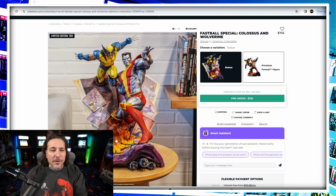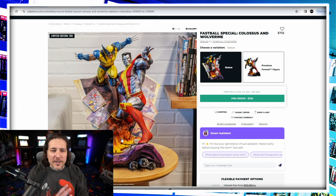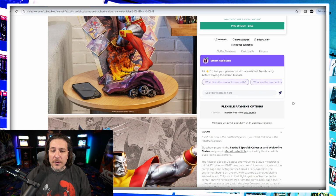And right away I can tell, this is kind of what I thought this was going to be. It's the smaller version. It's like 1/5 scale looking, and it's got that comic book background, which I thought was really cool. I kind of wish that was the exclusive version, but I guess it would have been too much to recreate this in quarter scale and give us both versions. I don't know. But let's take a look at both. So the statue, the smaller one, $755. It's supposed to ship sometime between July and September of this year. So coming soon to a theater near you.